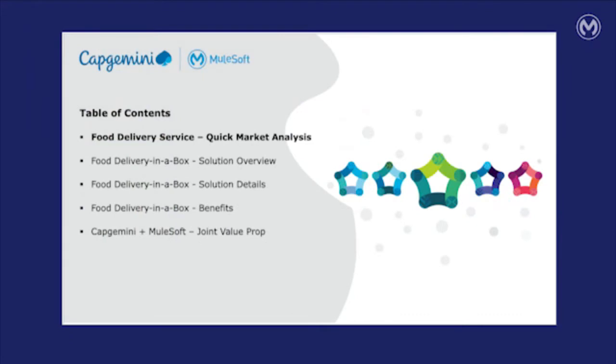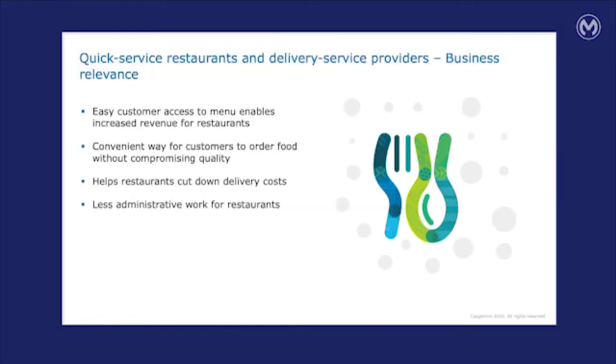From an agenda perspective, I will start off with a quick overview of the food delivery market and the business opportunity as it exists today. I will then get into the solution overview and solution details and cover the benefits of the solution we have developed. I will wrap up the session with some data points around the value that Capgemini and MuleSoft bring to the table for our customers via the solution, and we'll leave you all with the contact information for any further questions or clarifications that you may have around the solution.